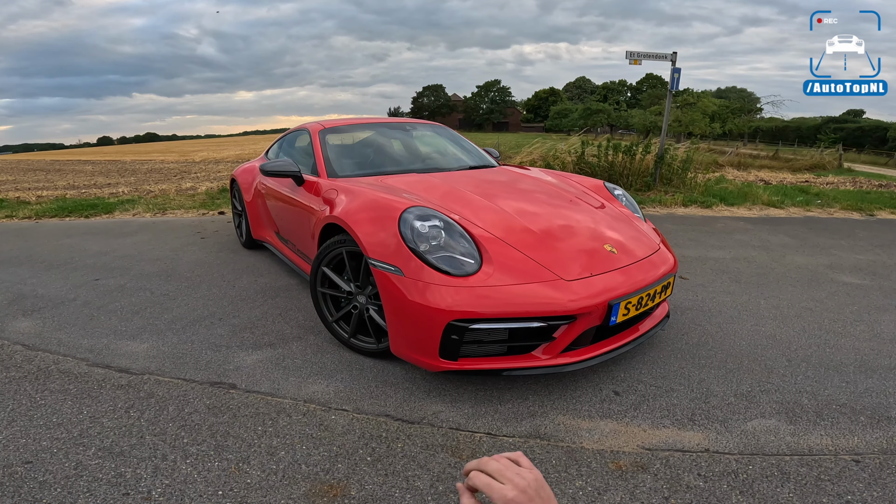At the rear, again, that gloss black bumper. You get the sport exhaust as standard as well on the Carrera T with black tips, which is nice. You also get PASM sport suspension as standard on the car, 10 millimeters lower than the regular car. It has shorter and harder dampers. You also get a limited slip diff at the rear, and that diff plus the wheels definitely add weight.